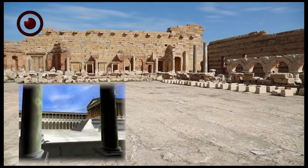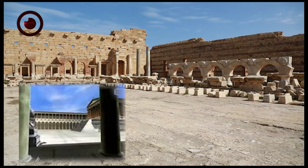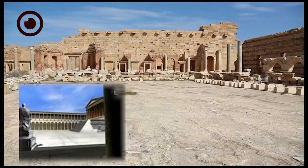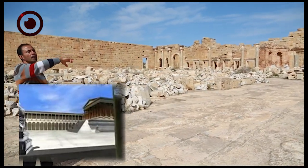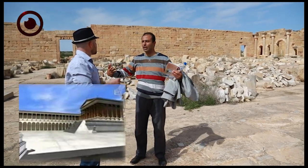Viewers on the 360, you should look over now to this part, what Mahmoud is explaining. So these would have sat all the way along the top of the columns, all the way around, with the Medusa head. And these Medusa heads are supposed to protect the people from the evil eye, to get rid of the evil eye.